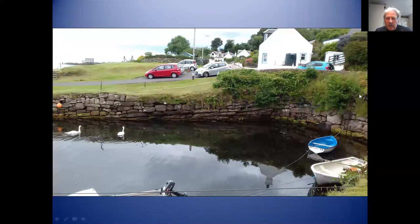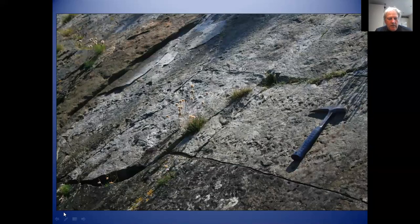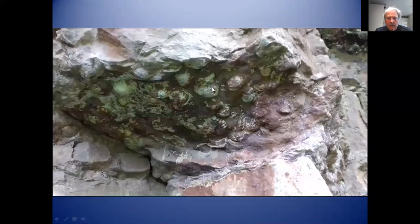And if you go up a little track up the hill here, you come to some caves in this same limestone that was quarried out for the lime. And in the roof of the cave, we can see these structures. Now, these are actually the bottom of Gigantoproductus, the Carboniferous brachiopods.